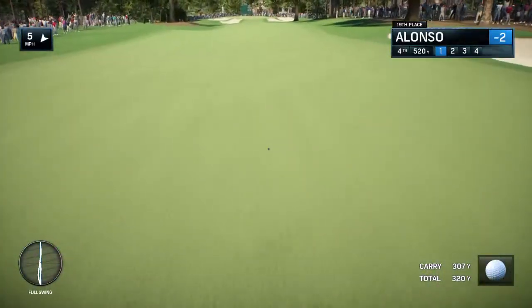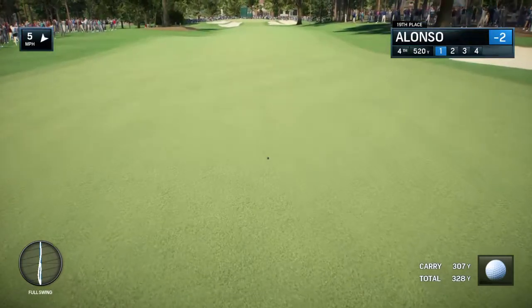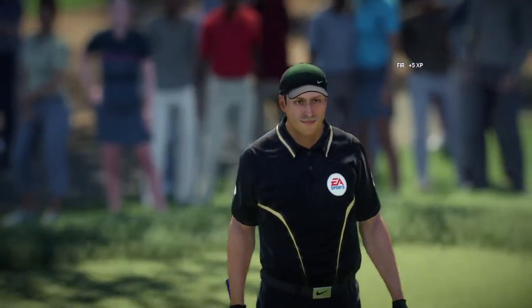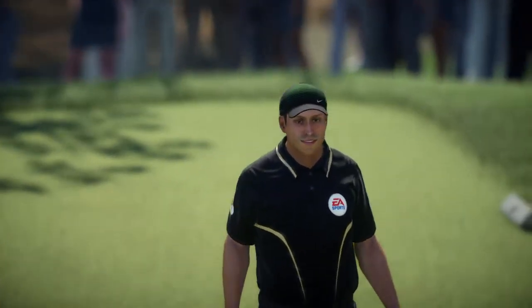Long and straight. That's how you do it. That is massive off the tee. Meters, yards, I don't care how you measure that. That's got to be what? 300 meters, 325 yards, something like that.